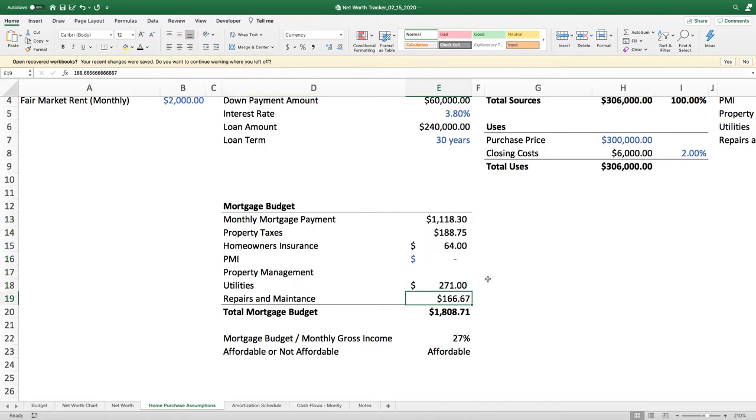And then lastly, we want to budget in repair and maintenance. So basically, repair and maintenance is going to go towards any repairs that you need to make towards the house. Let's say if you know you need to change the roof, or maybe you need to apply some new paint, or fix anything that goes wrong in the house. You want to set aside some money on a monthly basis to make sure you have enough money to cover those costs when they appear.